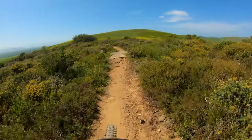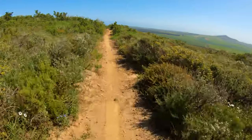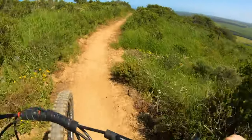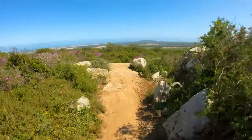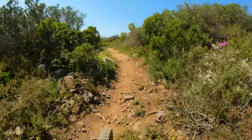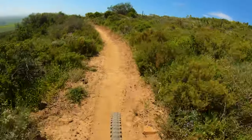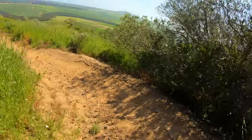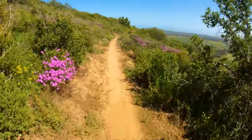Bit of a start there. And it should be in good condition now. Little jumps there. Little kickers, or the small features on this trail, whatever they are, are all on the sides of the trails. Yeah, nothing on the main line. Everything is just off to the side, and everything is super small. So I don't know why this is classified as a black trail. Super pedally.